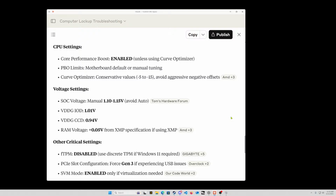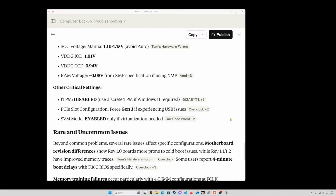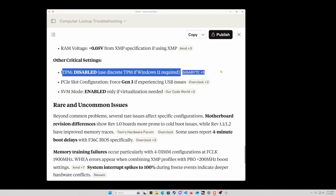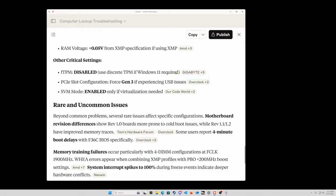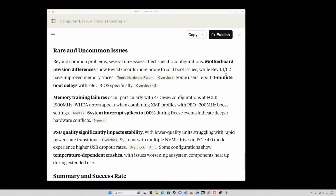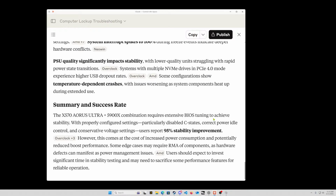Voltage settings, which I could get into I suppose, but after just disabling the C-state stuff I get stable, so I'll just go with that. Other critical settings: use discrete TPM if Windows 11 is required. I know what TPM is, but I don't think I need to worry about this. Definitely not force Gen 3. And SVM mode enabled, which I do have enabled. Rare and uncommon issues. Alright, this is information overload, but it's pretty great, right?